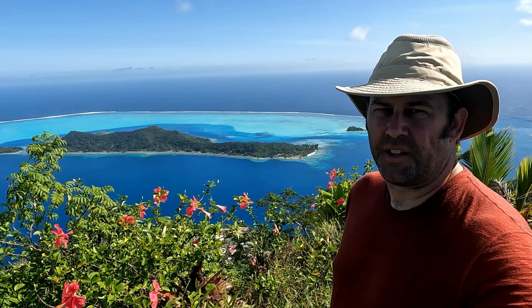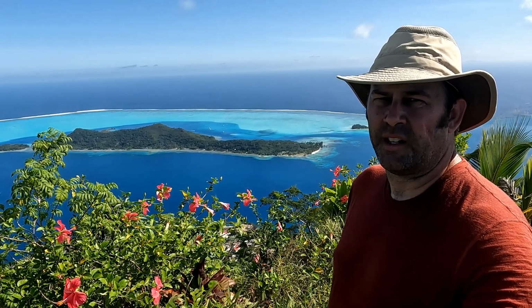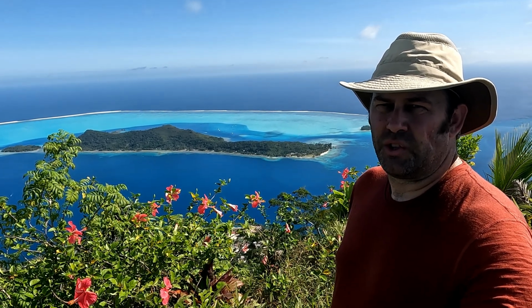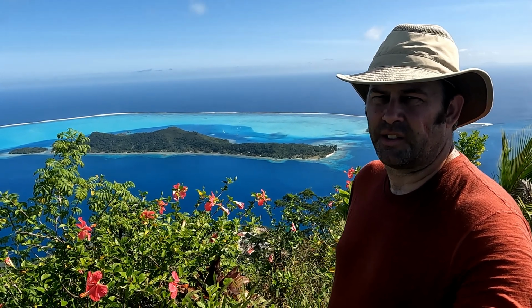So that's about it from the summit of Mount Ohue. I'm going to head down, put the camera away so I can focus on safely getting down some of these very difficult spots. So hope you enjoyed the hike up here, and I'll see you at the bottom.